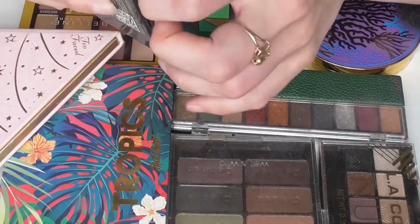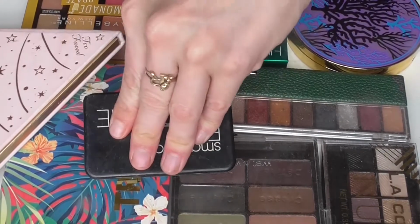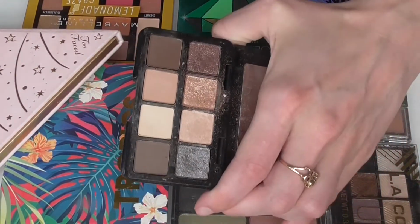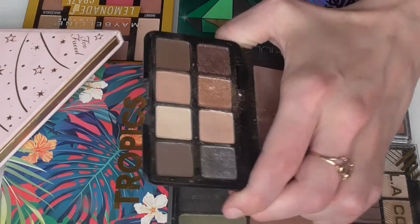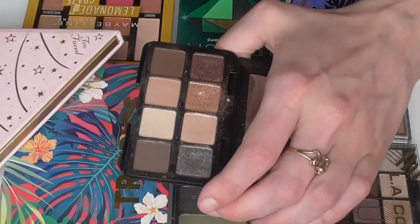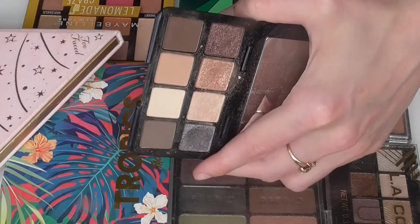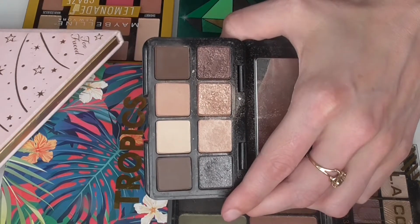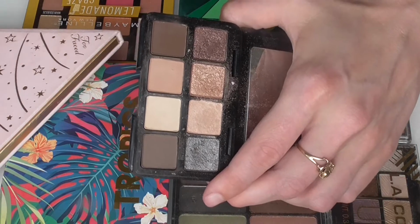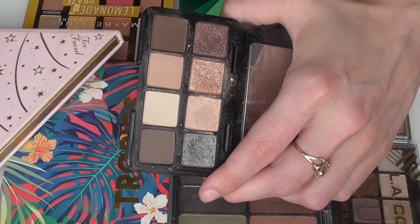And so when I first got this, I was super disappointed in the size. These pans are super small. This is why I never reached for this. The pans are so tiny, but also, the Smashbox eyeshadow formula is literally not my favorite. I get annoyed every time I try to use Smashbox eyeshadows because their formula is not on point for me.